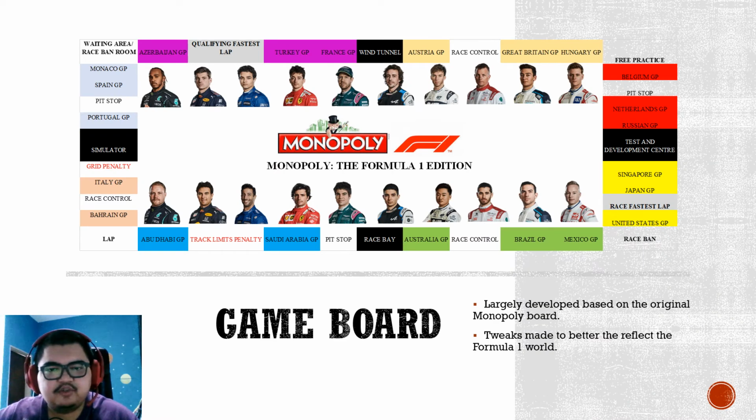The first thing I'll show here is the game board that I've proposed, which is developed largely based on the original Monopoly board. As you can see, the colors of each space are true to what Monopoly has done, the red areas, the yellow areas, and whatnot. However, instead of having cities or countries, what we have is the various race events, for example, the Bahrain Grand Prix, Abu Dhabi Grand Prix, and whatnot.